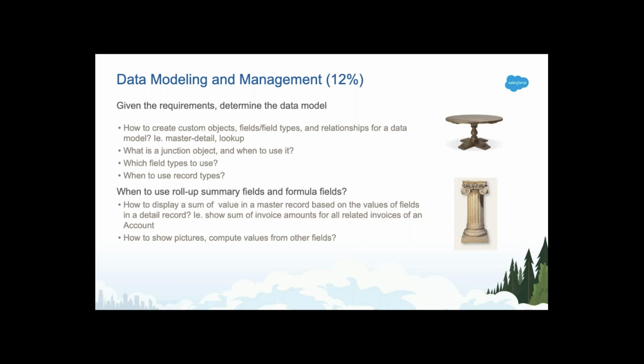Specifically for field types, you also need to know roll-up summary fields, which aggregate a field on related records, and you also need to know formula fields and the limits around each.